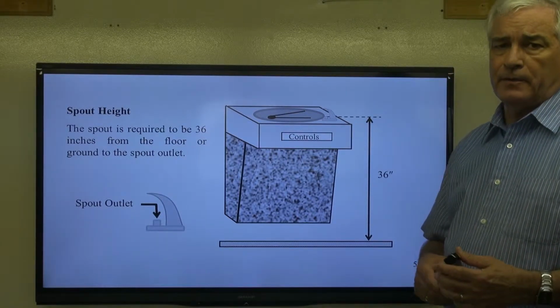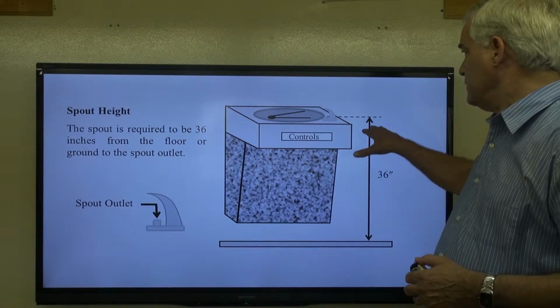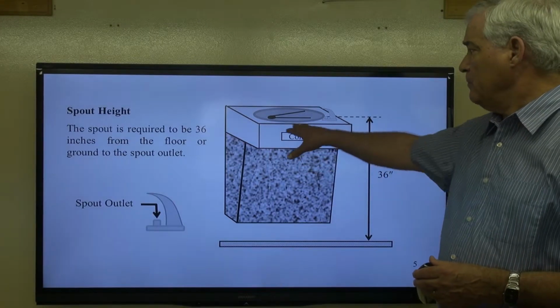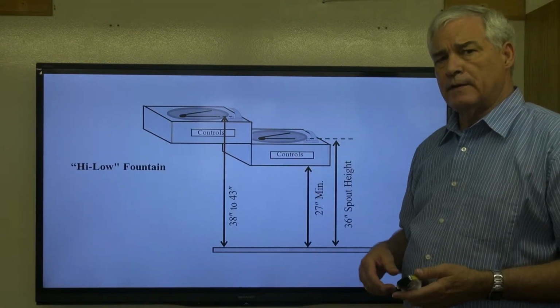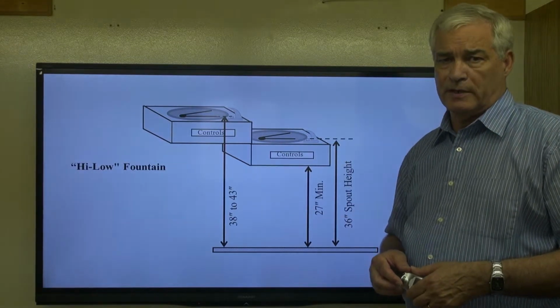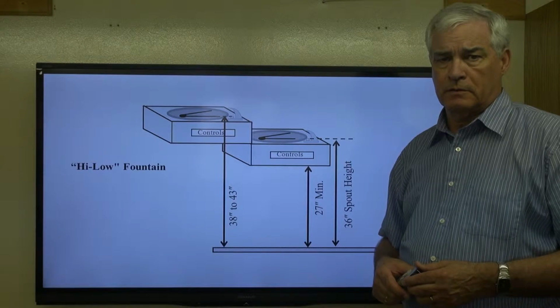The height of the drinking fountain for the wheelchair is 36 inches to the spout opening, not to the rim of the drinking fountain. The high-low one, the one for people who have trouble bending or stooping, is 38 to 43 inches.